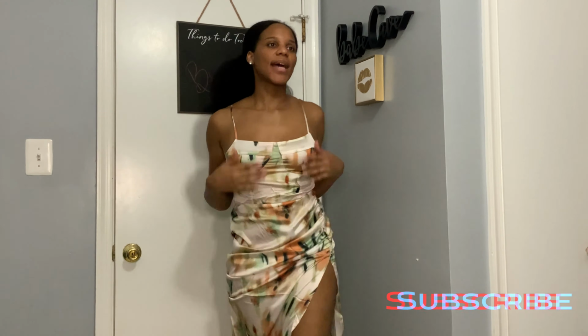Y'all need to get this. If y'all don't get anything out of this haul, go get you this dress, especially if you plan on going on vacation, okay? Is this dress. I'm loving the burnt orange look.